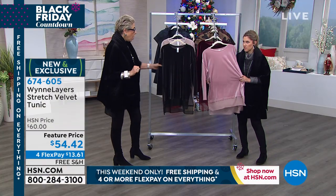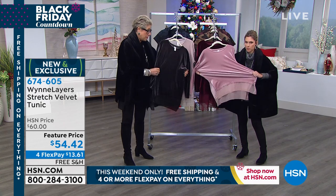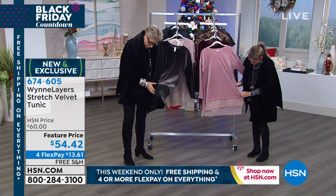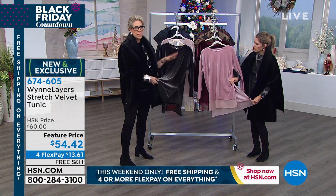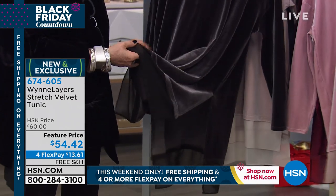This one does stretch. Definitely. Oh, this is totally stretch. No, absolutely. This is a stretch velvet. It washes beautifully. And what I did for you for the winter is, with layers in most of the seasons, I sell the chiffon tank separately.